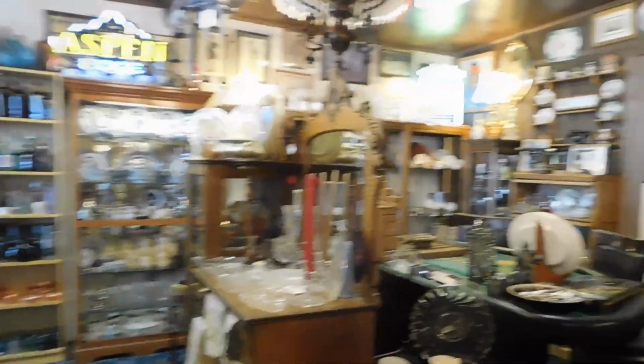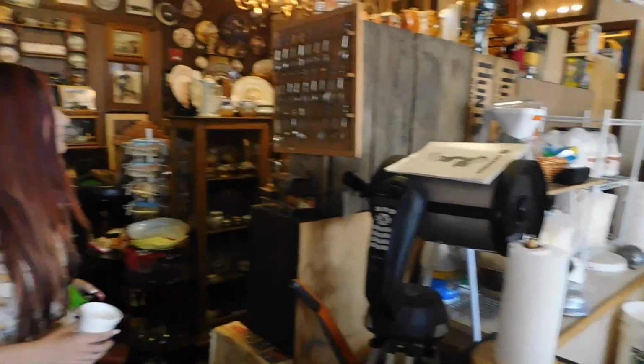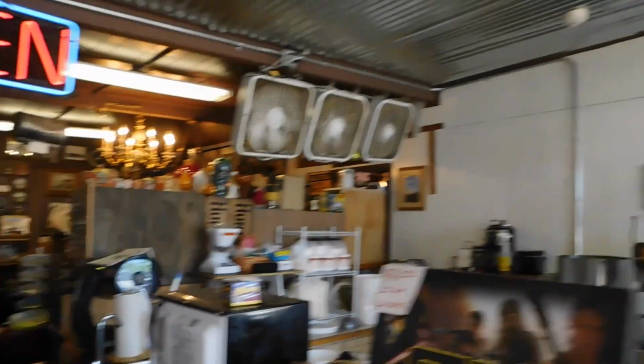Not only does this double as a large shop, but they also make some amazing kettle corn in here. Check that out. All in the shop. This is the place to be if you're in Virginia City.